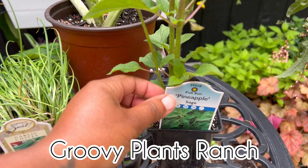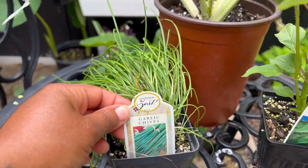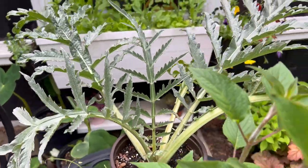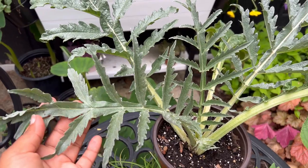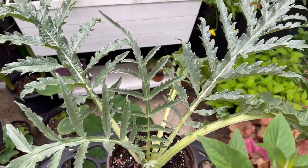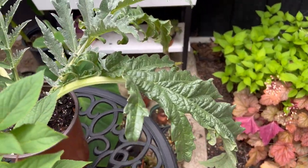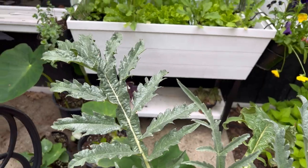I got a pineapple sage, garlic chives, and a cardoon plant. I meant to get cardoon seeds this year and it got away from me. So I am so happy to find this at Groovy Plants. I snatched one up. So I've got this guy here.